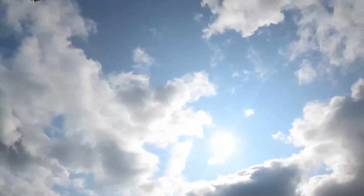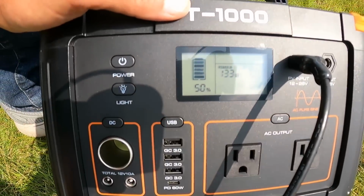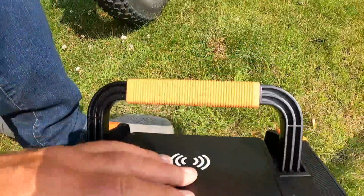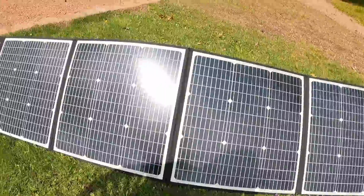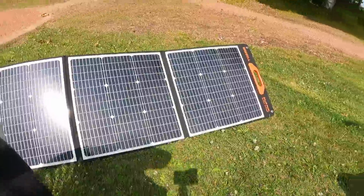Because there are clouds. Oh, no, not right now. It's direct sun. But yeah, so direct sun, 132, 133, 134. So she's smoking now. There's the panels behind me, and I'm blocking part of it too because I've got a little bit of shade right there. But they're pretty easy to deploy. They got a nice carrying handle. They're collecting sun. So that's a cool thing.